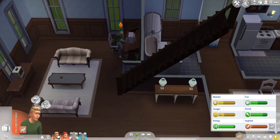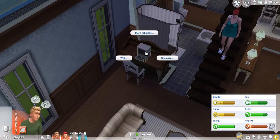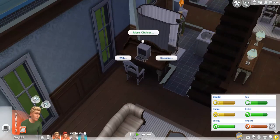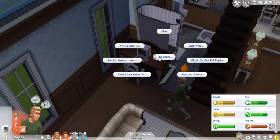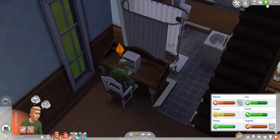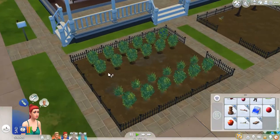And then, you know what, Dad? What are you doing? You are actually going to check for pen pal replies. Check for pen pal replies, and then more choices, socialize, and then ask for a postcard from. I hope that the Twin Brook postcard was already sent to us, because that's gonna be awesome. And then let's write a letter to, let's see here, Isla Paradiso, I think, is our latest pen pal or something. So it looks like the garden looks fine. Nothing out of the ordinary.